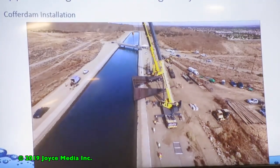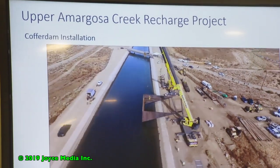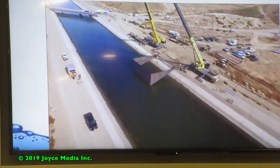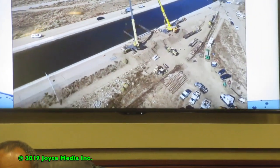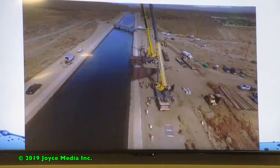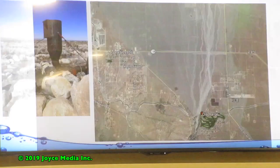Here's a little video to show you the Cofferdam actually being installed, the two cranes moving it around, and some drone footage there.